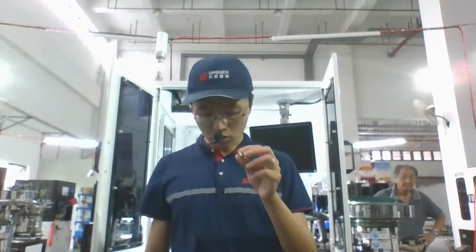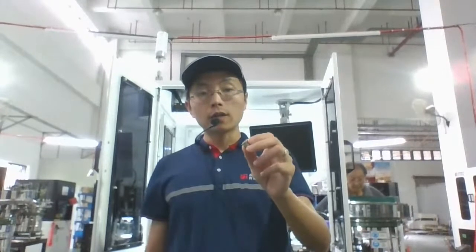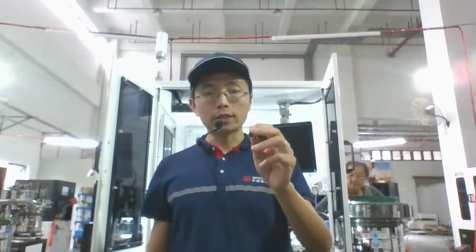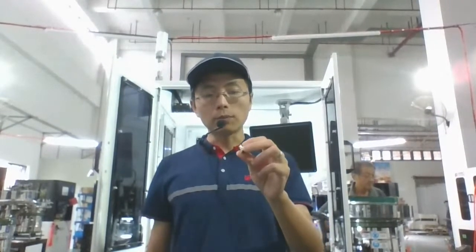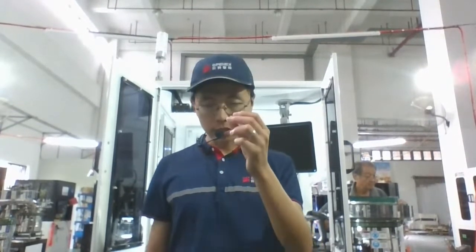This one is a rivet nut with half hex here and a flange here around the bottom. And the material is carbon steel, and the surface finish is color galvanizing, color decorating.